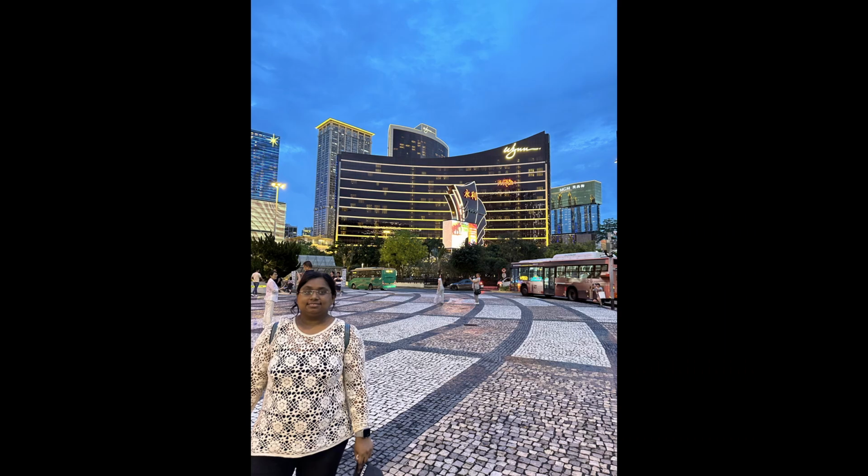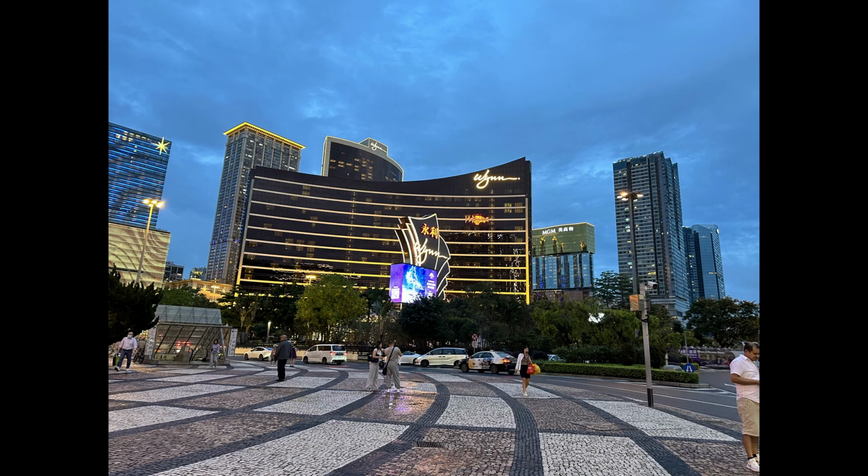After spending some time at Grand Lisboa, soaking in the stunning night views and clicking lots of memorable pictures, we wrap up our final stop of the day. From here, we hop onto another bus and head back to our hotel, bringing an end to a long but incredibly fulfilling day of exploring Macau.